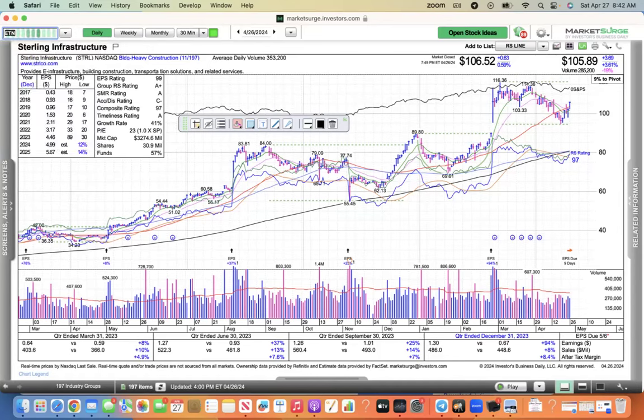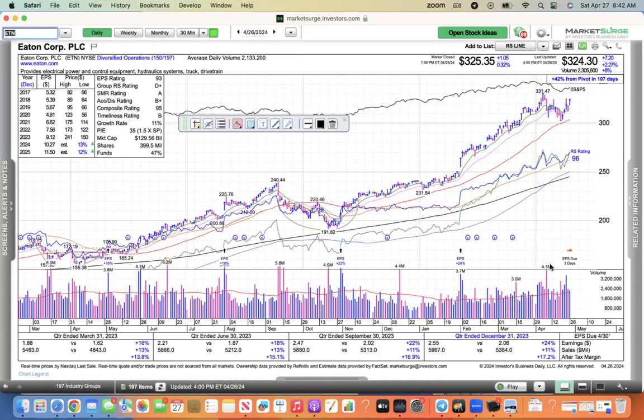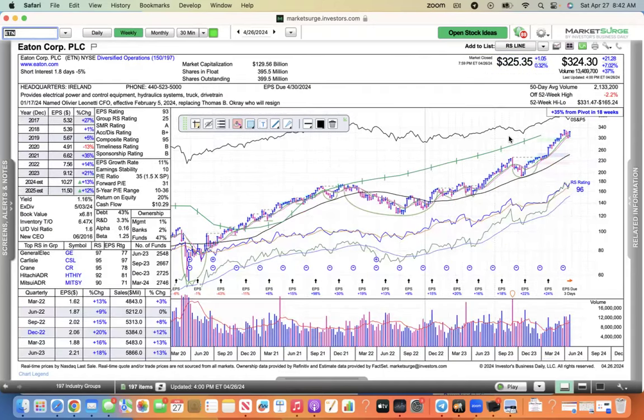Eaton, they report this week, I believe. Yeah, Tuesday. This one rallied up hard, pulled back to the 50, and I would be a little hesitant about buying there ahead of earnings. But this is another one that's a data center play. This is really diversified. These guys do everything. They even make golf grips. How about that? For my clubs.